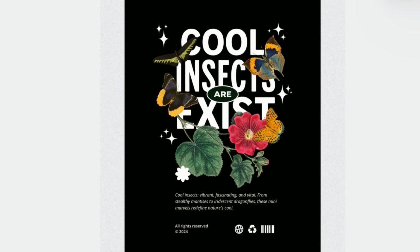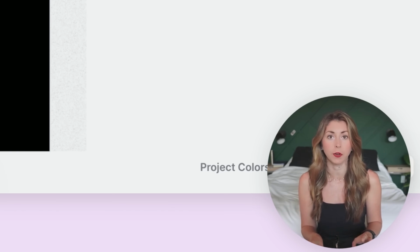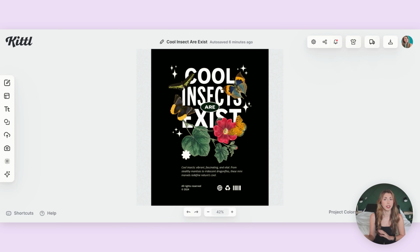But I'm gonna be going with this one because it crosses off a ton of our boxes. I can make it a positivity shirt. It would look really good on pastels. It's got the bugs. I think it just covers many of these different things that are trending right now. But obviously we need to change this up. So let's get started with this.